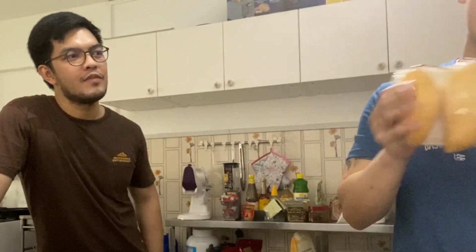Number two is my all-time favorite mango. Although this is not a Philippine mango, it's a Thai Gold Honey Mango, product of Thailand. I love mangoes for natural fruit desserts rather than the usual chocolate things that I have. So this one is one of the best. How much does it cost? This is $3.45. So 35, mga magkano to? 105, 106 pesos.